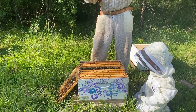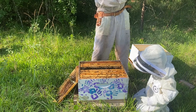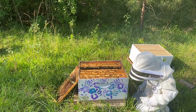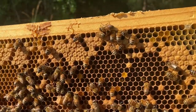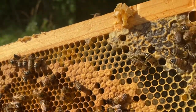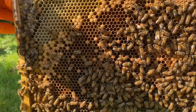Okay, so we're seeing here eggs, capped brood. Filled out really good. There's eggs all the way to the corners. A little bit of capped brood on this side. Let's see. So that top right corner, right in there is where your eggs are. You can see some larva. There we go. There's the egg. So looking good on this one.